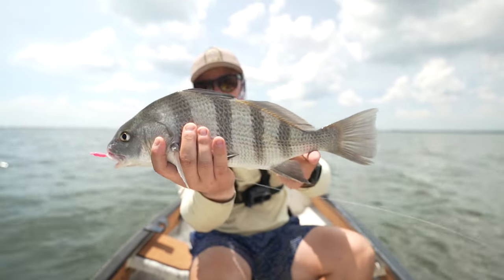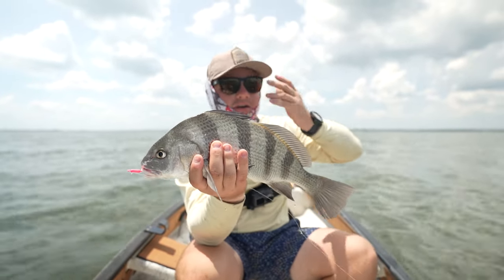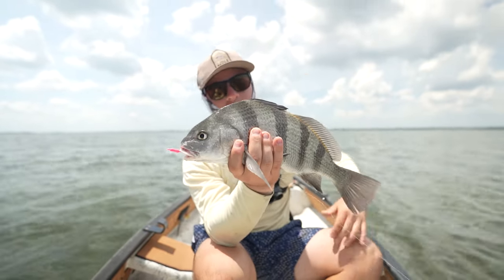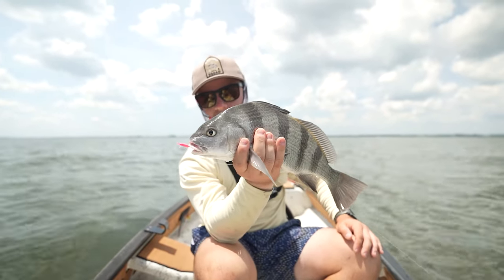Well, we got a nice puppy black drum right here. These guys are very good eating when they're small like this. And I didn't say anything, but I noticed a good school of them, probably 20 or 30, cruising around under the dock there. That's when I held onto that piling and just waited and waited. And we got one. So he'll go in the cooler with the sheepshead here.